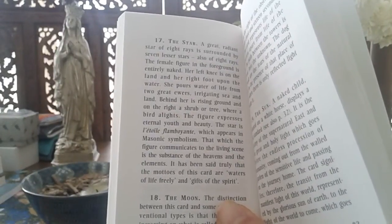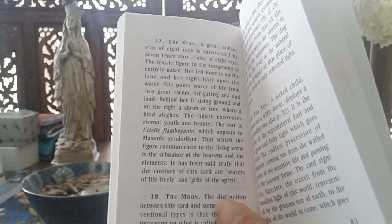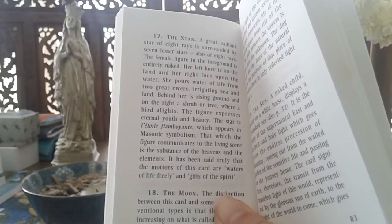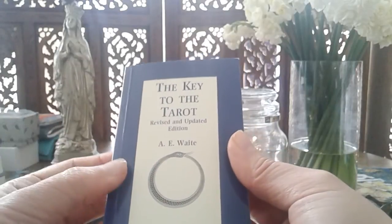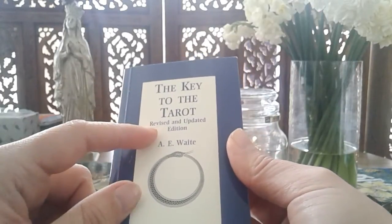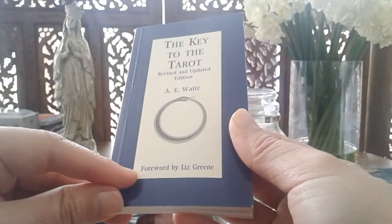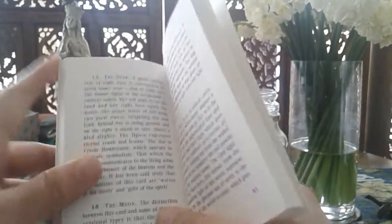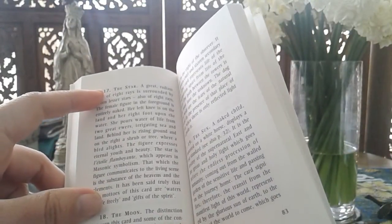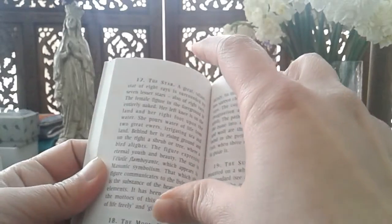Feel free to freeze that if you like. And I can say with great certainty that it is practically the same book as the original from the early 1900s that came in a box, a set of deck and book. Note, however, that this is a revised and updated edition. I can't speak for the Key to the Tarot in the other editions because I don't own them, but this is revised and updated, with a foreword by Liz Green. When I compare this section here to the antique from the early 1900s, they've eliminated little footnotes, but in essence, it is the same text.